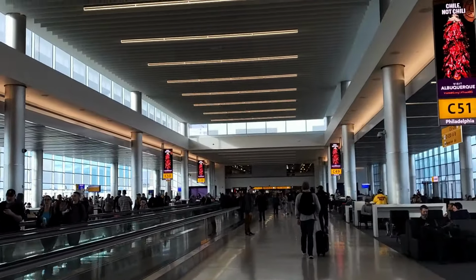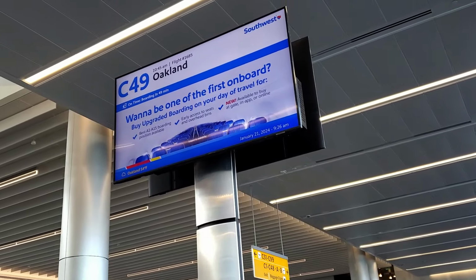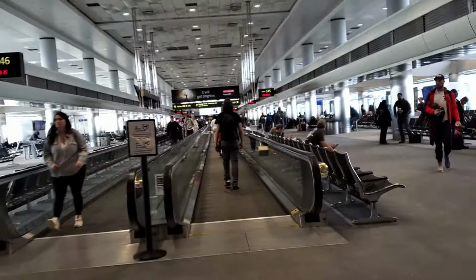Constructed in the late 90s to replace Stapleton International Airport, which was located a short distance west, Denver's International Airport is a well-established modern facility that's already showing its experience in moving folks around the world despite not yet being 30 years old.